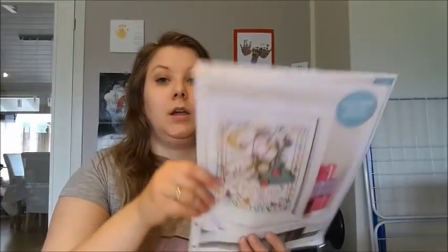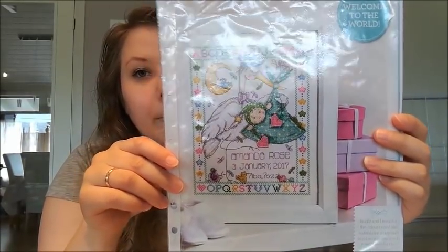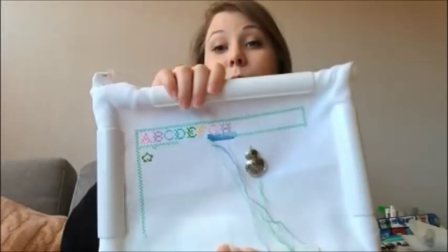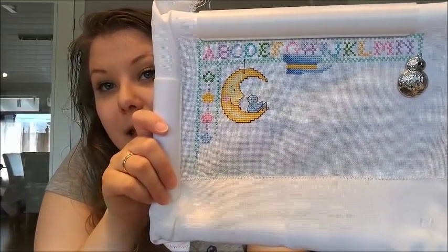Next up is my Joan Elliott baby sampler. It's just called baby sampler. It's going to look like this when it's done. I will insert a picture of where it was in the beginning of 2019 right here. And this is where I'm now.